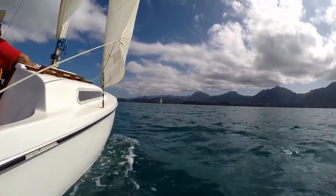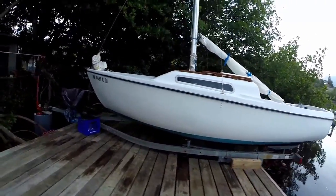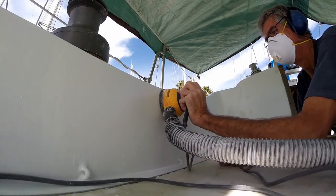After spending 4 weeks in Kaneohe sailing the Venture 17 up and down the bay and building a recovery apparatus on the dock at Molokai, it was back to Napa and the boatyard for finishing the cockpit.